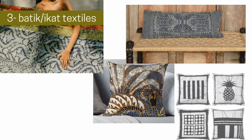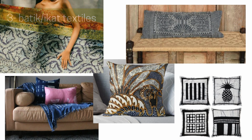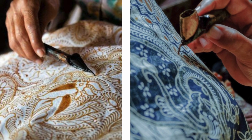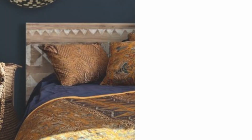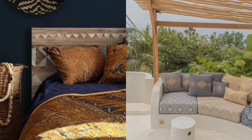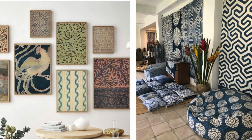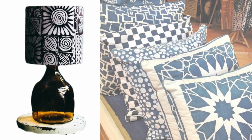Number 3. Batik and ikat textiles. These vibrant hand-dyed fabrics feature intricate patterns and are perfect for adding color and character to your home. Use batik as cushion covers, throws, or even as wall art to infuse your space with Balinese artistry.